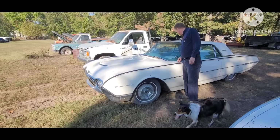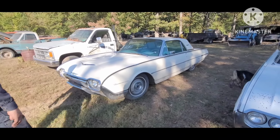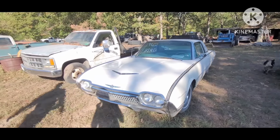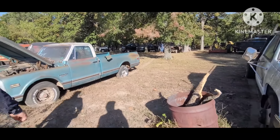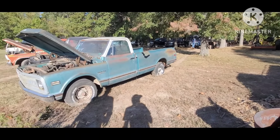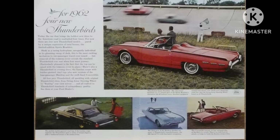Market on these is probably 4,500 or 5. A beautiful mint nice one, 12 grand. A perfect one, probably 25. The real money in those is if it's the Roadster with the little fiberglass.